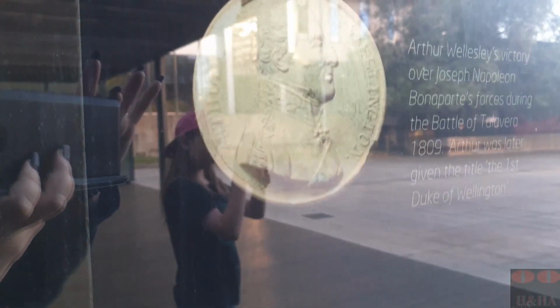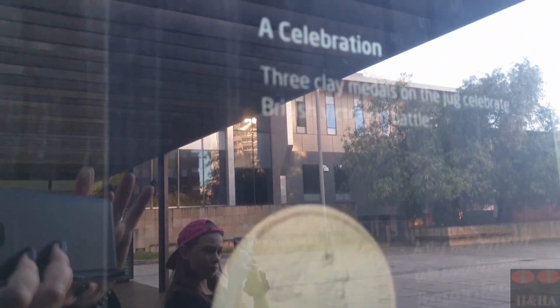The old hospital foundations at the Justice Precinct in Parramatta.